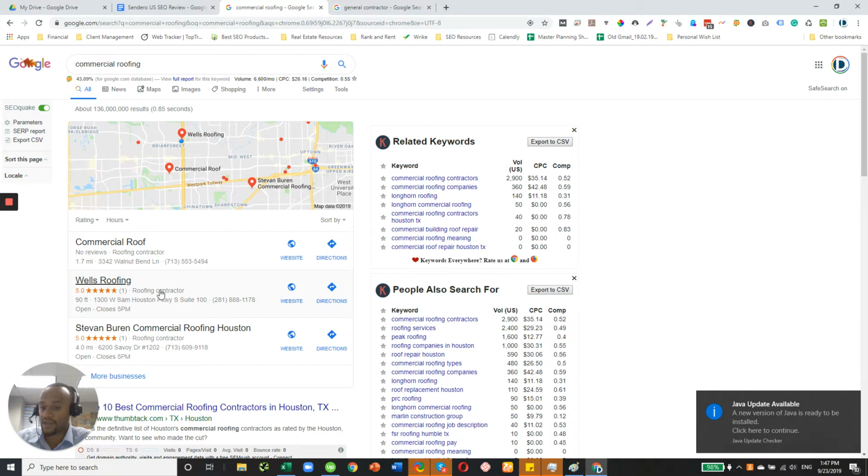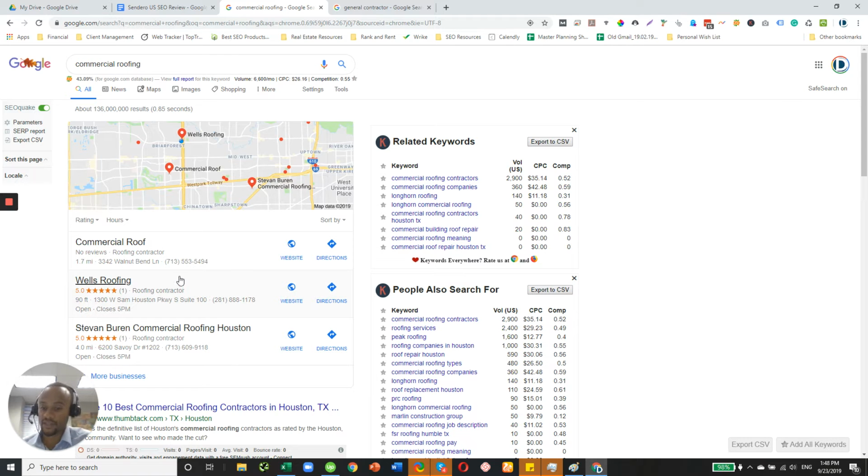So with that said, I know they already have several addresses in different cities. They might as well go ahead and set up Google My Business profiles and also have a corresponding page for each of those cities so that they're better able to rank well and get more visibility for those cities.